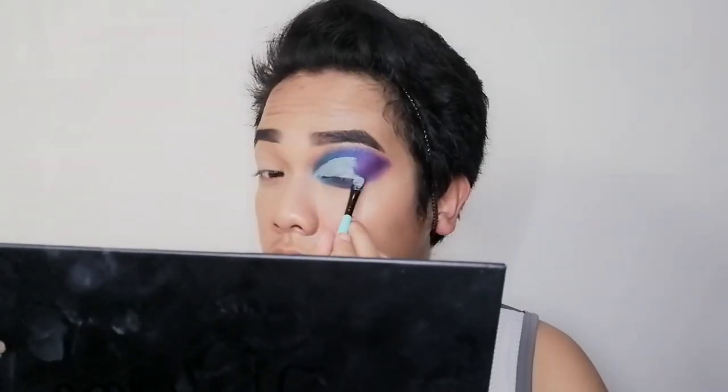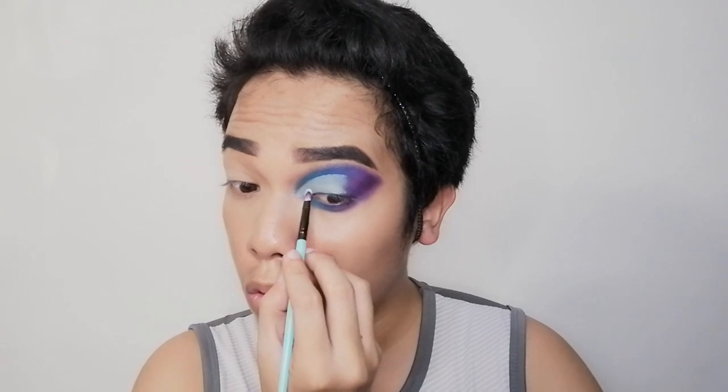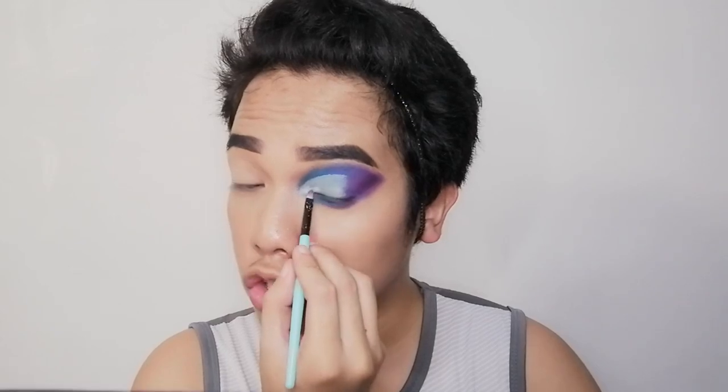Once it is perfectly done, we are going to make our cut crease using this HD Invisible Cover Foundation Puff Fit Professional Makeup in the shade of FF01. Once the cut crease is done, we will use this white shade from James Charles, and we are just going to set that.